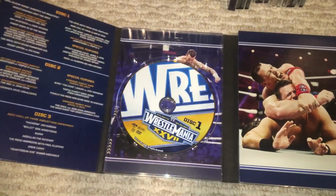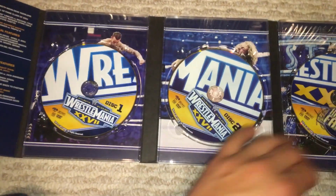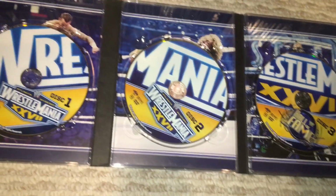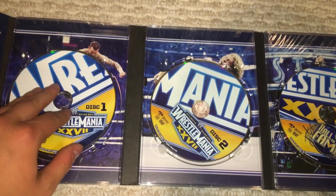But they did bring the inserts back briefly for the steelbooks, which I do have the steelbooks as well for WrestleMania 32 and 33. I'll probably show you those at the end as well. You have your Hall of Fame, Disc 3. And then you also had CM Punk and Randy Orton.